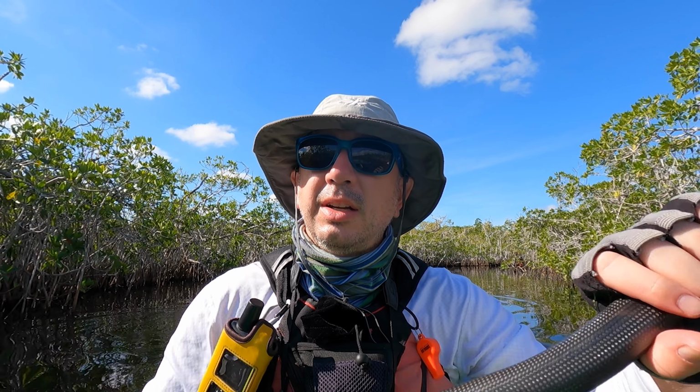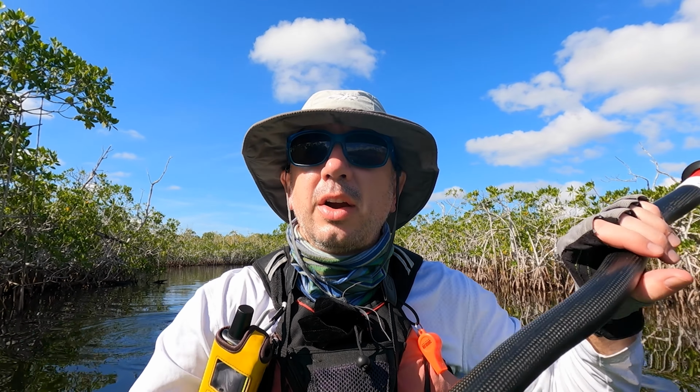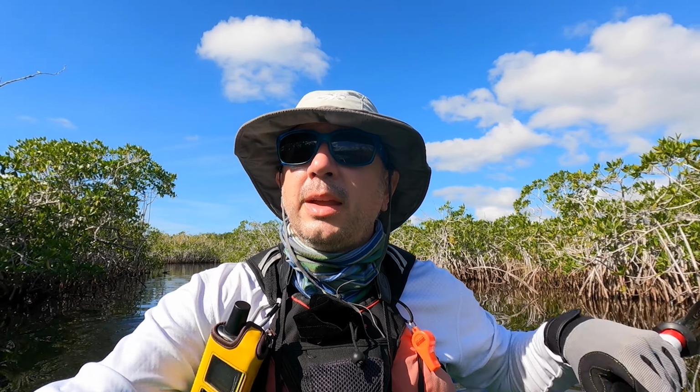I am back in Everglades National Park, which is on the very southern tip of Florida. And last time I was here, I paddled the 100-mile Wilderness Waterway, which is a water trail that goes all the way from the southern end to the north end of Everglades National Park. This time I'm back and doing a little more car camping and a little more hiking, but I'm doing a couple of overnight paddling trips.